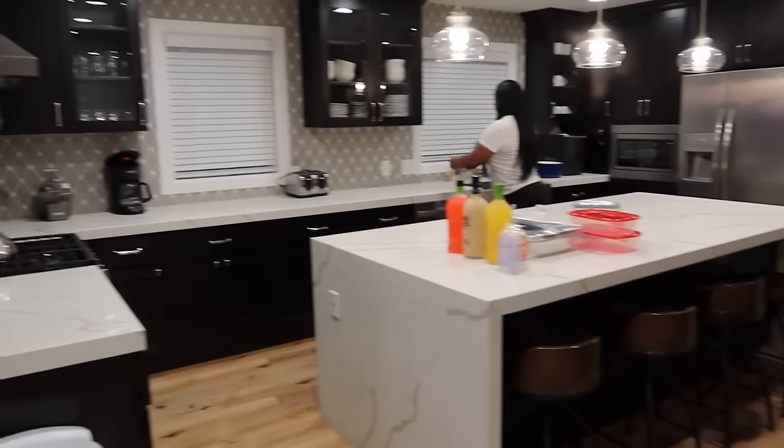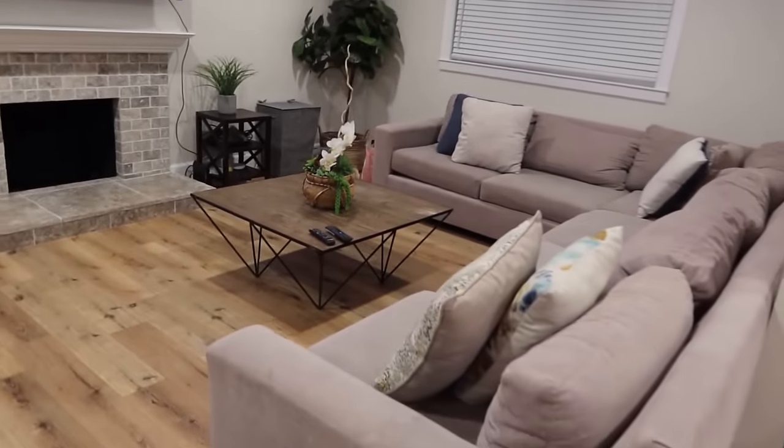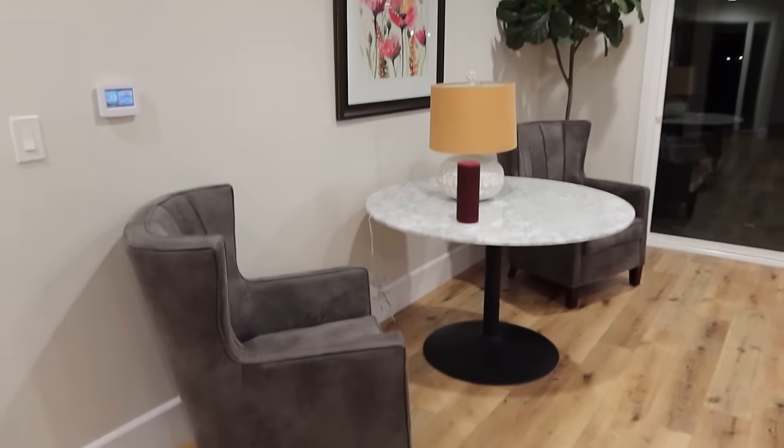So this is the dining area and the kitchen. Very modern, super nice. This is seating or living room number one. Fireplace, nice big glass doors, beautiful furniture. And look at these floors. Damn, I'm already feeling it. Let me close the door.